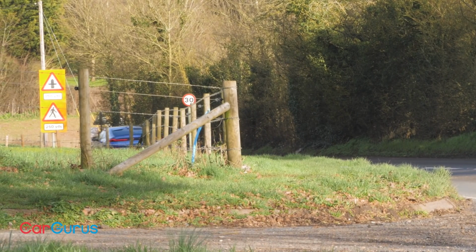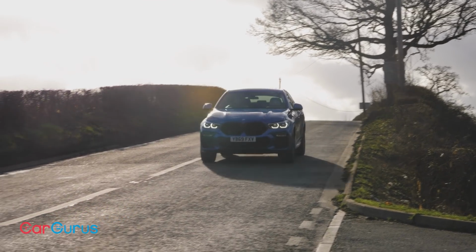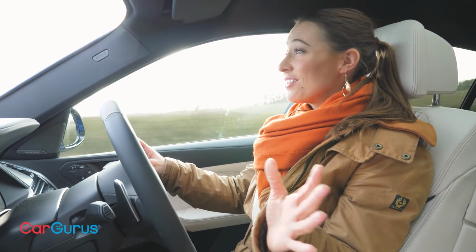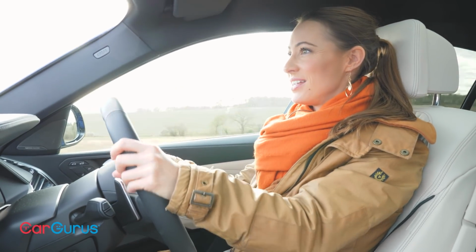This power is delivered to all four wheels through an 8-speed automatic gearbox, which can be smooth or snappy depending on your mood. It's one of those engines that just keeps pulling and pulling, which is unusual for a diesel. What's also unusual for a diesel is that it sounds pretty good.